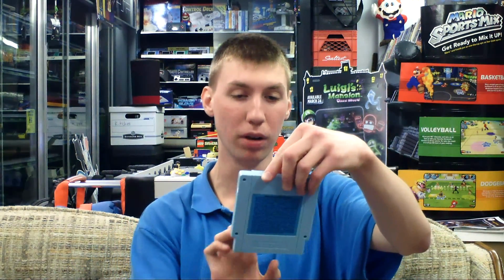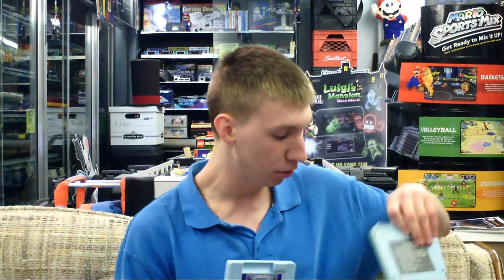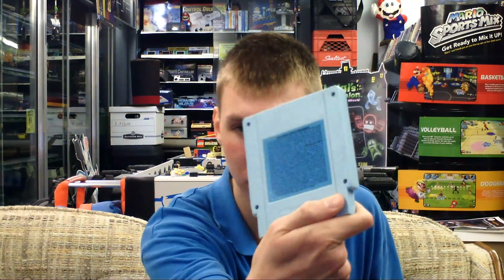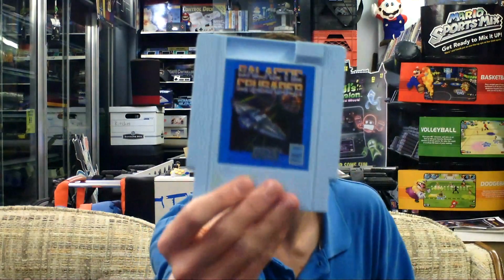Starting with the weird blue ones, we have King Neptune's Adventure. Of course, all the games now are pretty rare and not so easy to find. These 3 blue ones actually came from that swap meet that I recently went to. But yes, King Neptune's Adventure, very nice shape actually. We have Galactic Crusader, also quite nice shape.